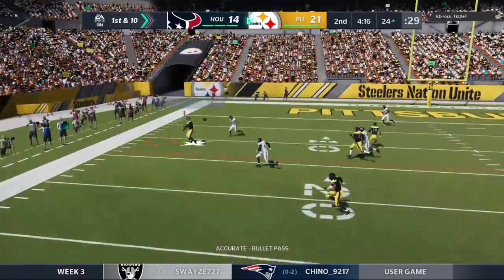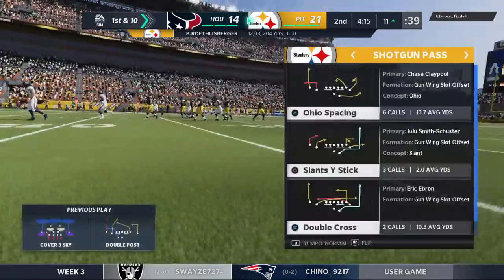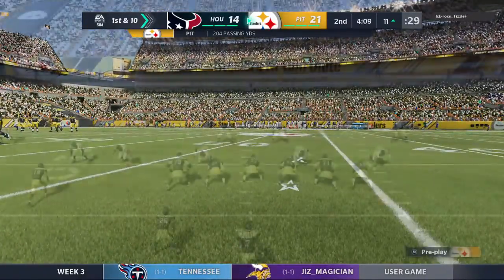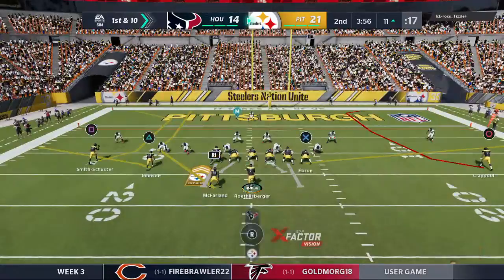Now it's Roethlisberger. Throw left side, complete to Smith-Schuster. And he's out of bounds. Almost gets to the 10. Another nice gain, 13 yards that time, and another first down. Now a 1st and 10 at the 11.